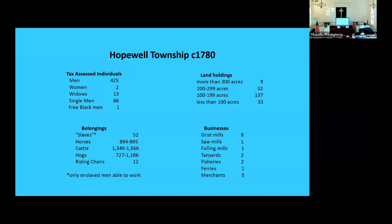I put riding chairs up there. Anybody know what a riding chair was back then? It was like a sports car. A horse-drawn, 2-wheeled chair sitting between those 2 wheels with a little bit of a platform. And usually only held 1 person, maybe 2 at the most. And it was a sign of wealth. It was a luxury. And that's why it got taxed. Okay? So you can see there were 12 people who were wealthy enough to have a Rolls Royce, to have the riding chair at the time.